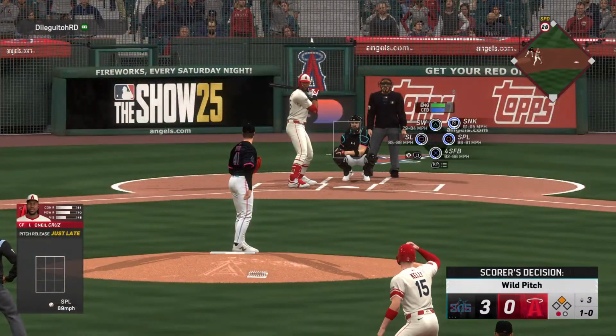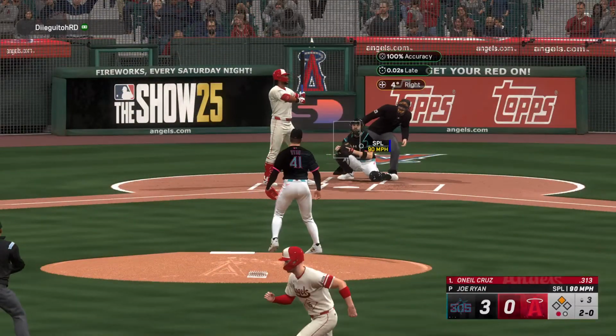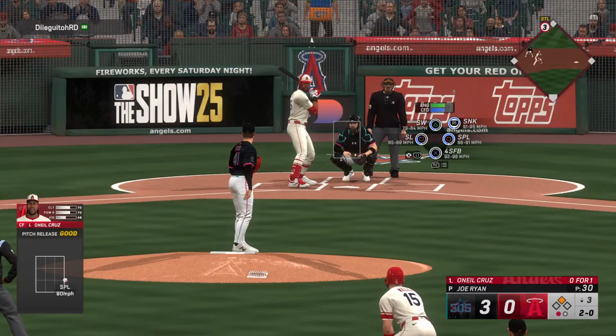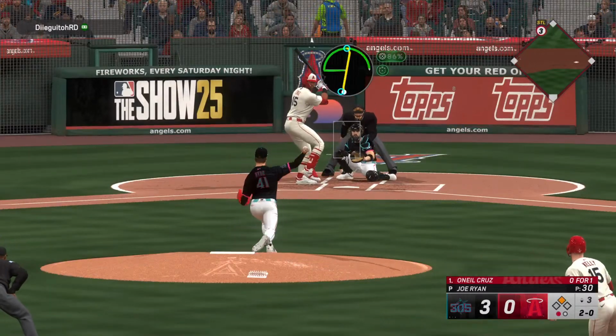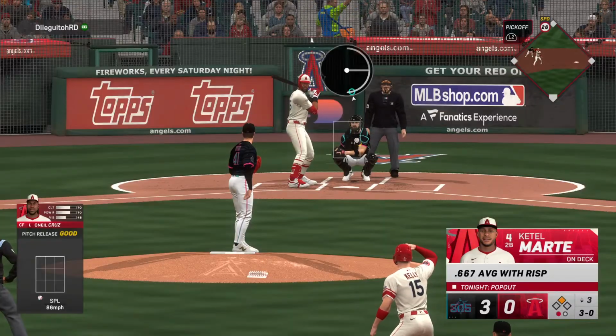1 out and a runner at second here in the last half of the third. Next pitch is outside. Well, the offense has gotten going, and a pitcher wants to go out there, have a real quick inning, get those guys back into the dugout so those bats can stay hot. And that one is downstairs. 3-0. I got 3-0.